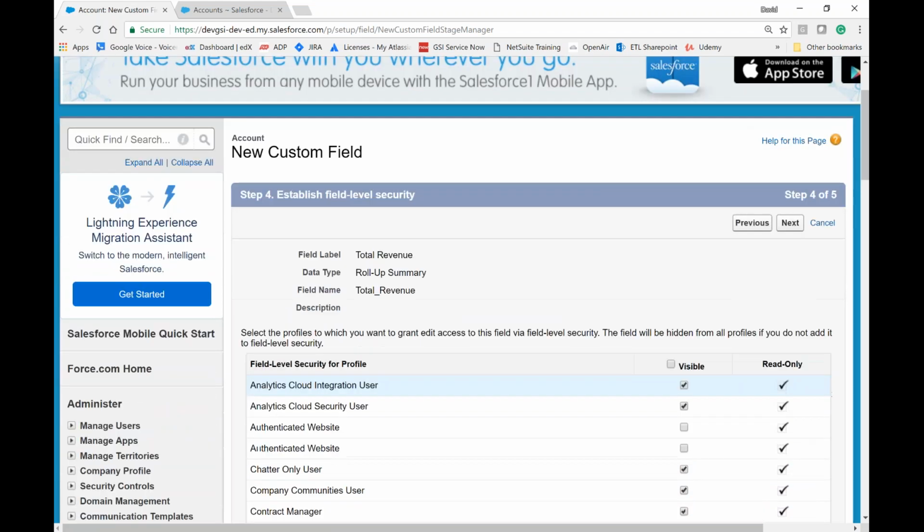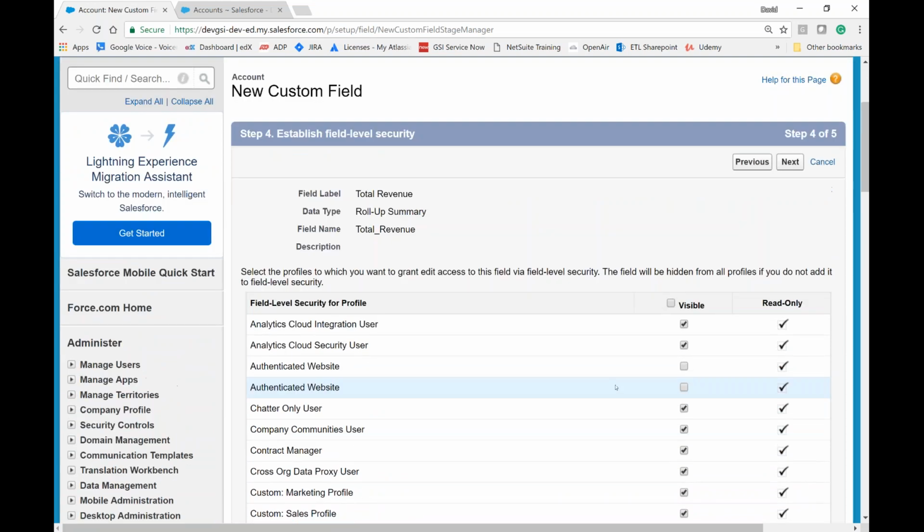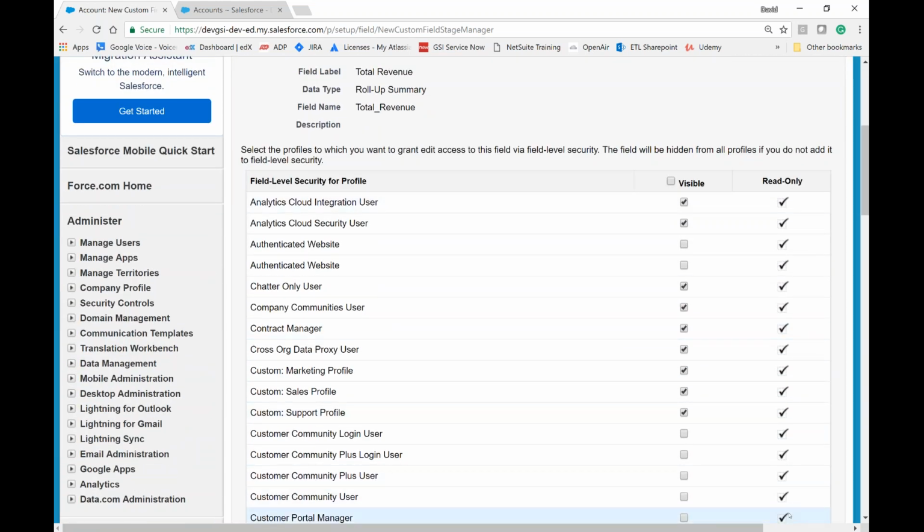Now it's going to ask me where I want to put it, or who's going to be able to see this field. I'm going to leave these as defaults. You'll notice that all the way down the side, it's read only for this summary field, because it's a computed field. Formula fields do this as well. It's a computed field, so it's only read only. You can't edit the value of that field once it's on the page.